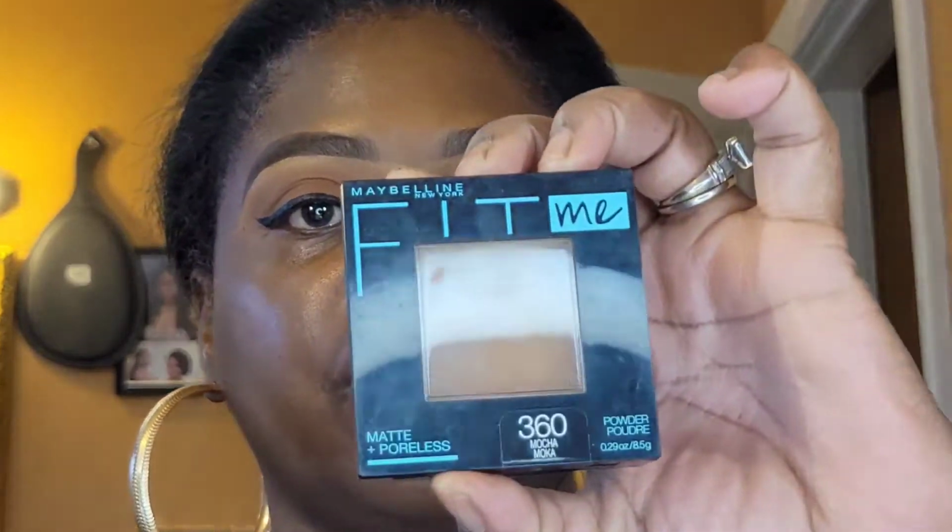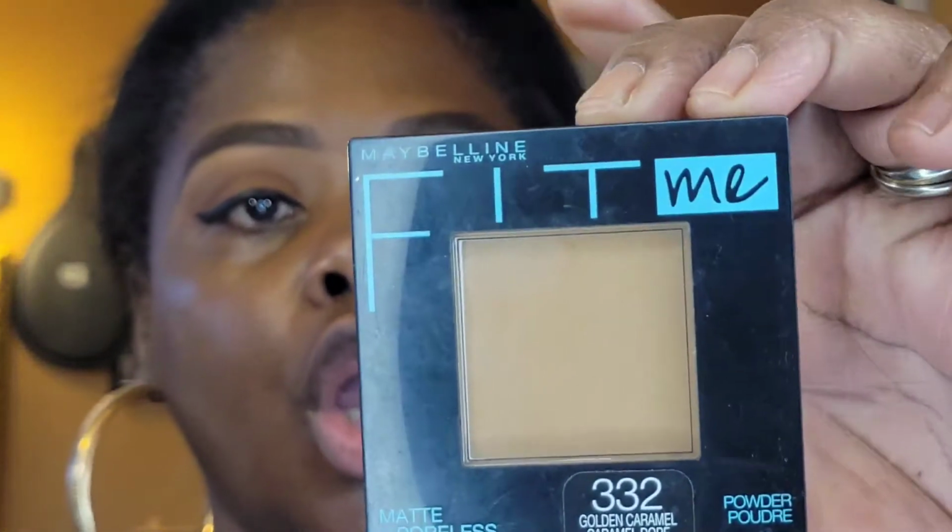And then I will set my entire face with this 360 Mocha, and I will set the bridge of my nose with 332 Golden Caramel. I can never remember that name. So sit tight, y'all. I'm gonna speed up this process because everything has gotten into the skin like I like, and y'all sit tight and keep on watching how this pulls together. Keep on watching, y'all.